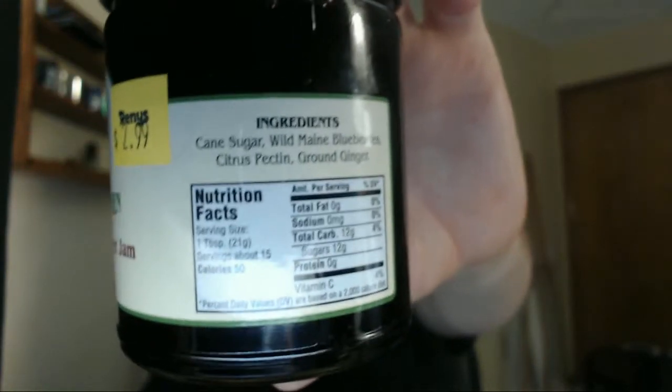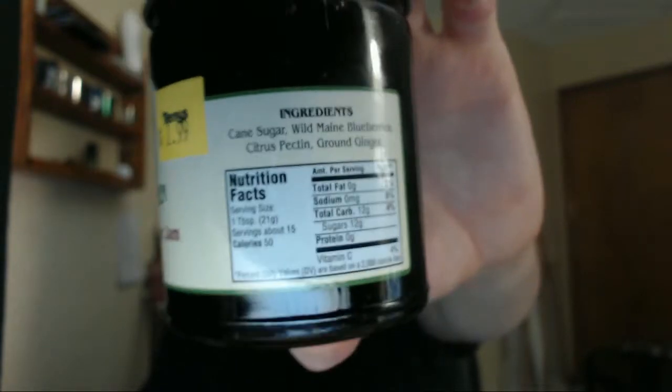Yeah, I'm mostly getting the blueberry. Maybe there's a ginger just underneath backing it up. A little hard to taste. Now, the blueberry is definitely the flavor that's winning in this combination. Once again, cane sugar, wild Maine blueberries, citrus pectin, ground ginger. Real simple ingredients list. That is pretty good. Like I said, it mostly tastes like a blueberry jelly, and I've had blueberry jelly before. But it's pretty good. I like it.